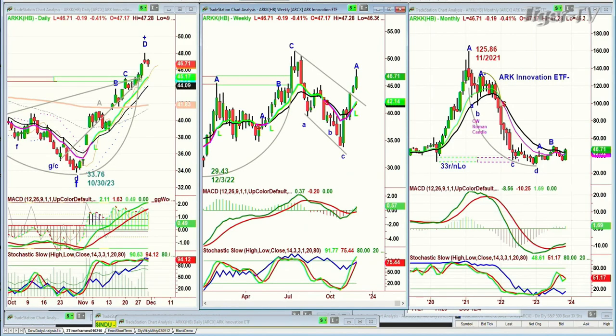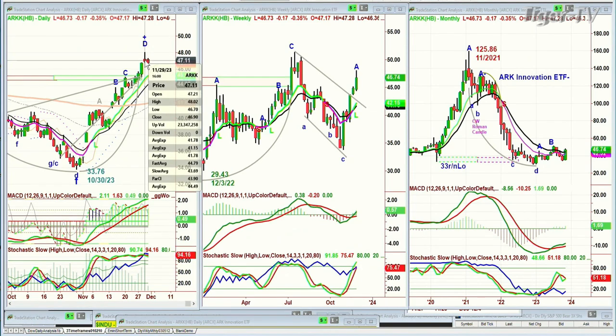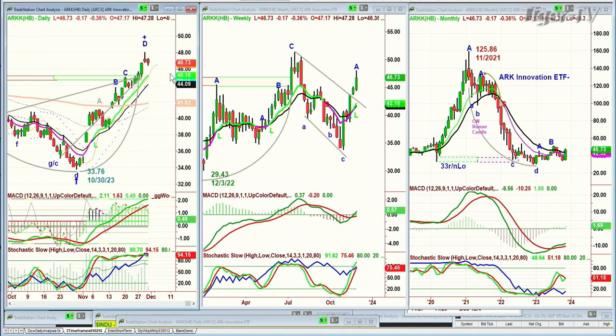ARKK is the ARK Innovation ETF. It had a leg D yesterday with just a doji candle at about 48. Didn't it? 48 exact? I think it went just above it. 48.02. And here it is at 46.73, pulling back just a little bit, down 16 cents from yesterday's close. But there's the D. I mean, I don't want to do it. I did yesterday. I don't want to do it again.